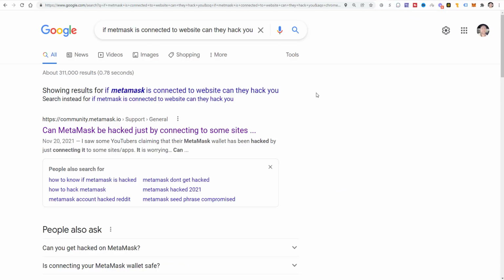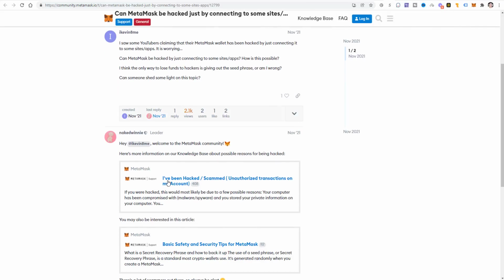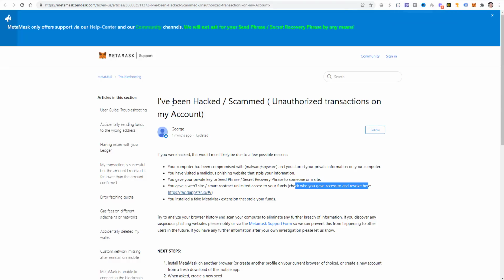So what I did is I went back to Google and I'm like, okay, if MetaMask is connected to a website, can they hack you? Right? So I came across this article right here in MetaMask. I scrolled down and I clicked on this link and it led me to this page right here.